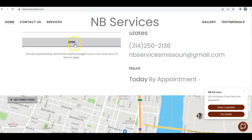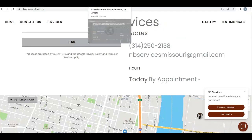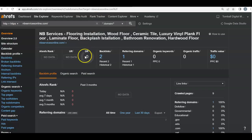So kind of hate that little thing that pops up. So let's take a look at the back end of your business and see what's going on. So in the tags that go on, there's nothing wrong with having all of this stuff: flooring installation, wood floor. It might just be a little spammy according to Google. Just saying, to have that kind of popping up there. I'm going to assume it's going to pop up in your meta description stuff.